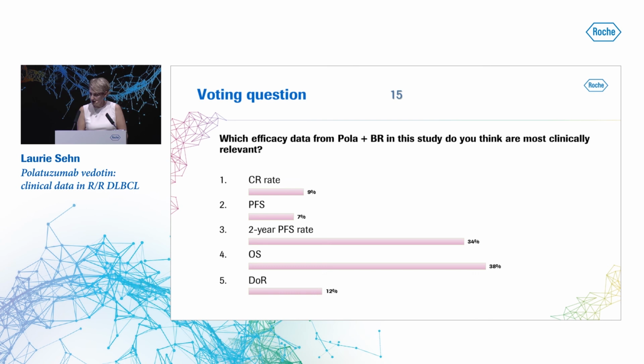Okay, so almost a tie between 2-year PFS and overall survival.